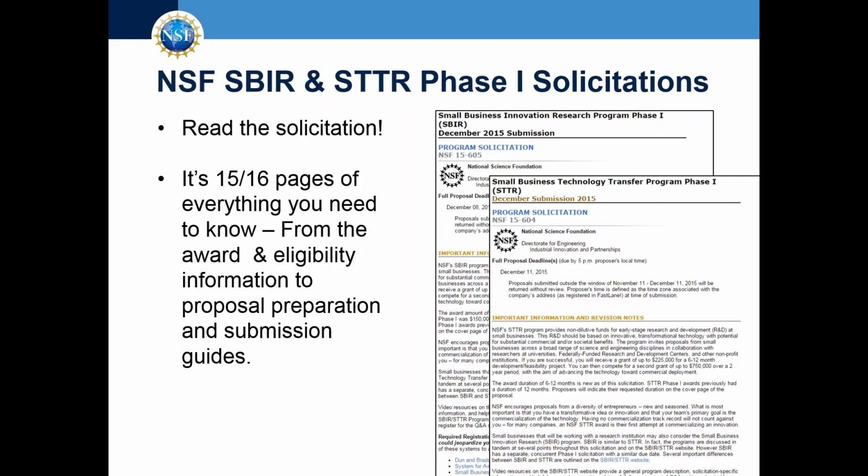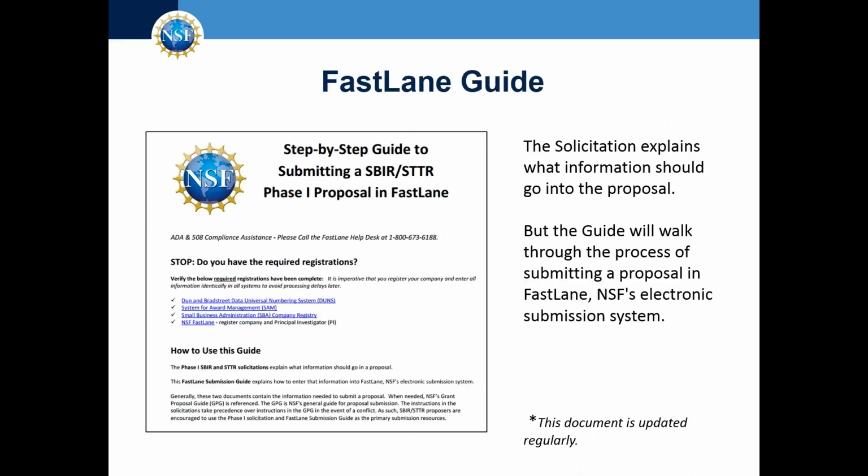All right, let me talk about another tool that we have that's really very helpful, and that is a guide. We call it now the FastLane guide. I have kind of an old slide. We used to call it a step-by-step guide, but now it's called your FastLane guide to preparing your solicitation. Because this is complex, our administrative staff prepared a guide that walks you step by step through preparing and submitting your proposal. It is terrific. I really encourage you to use this guide. And again, you'll find a link to the guide on our website. If you do not have this, write to me or any other program director, and we'll send a link to the guide. And again, we recommend that you use it.